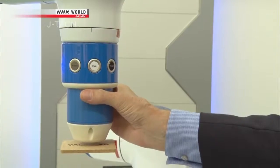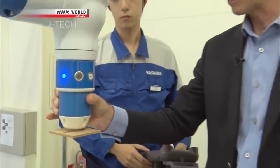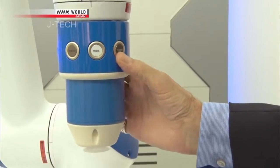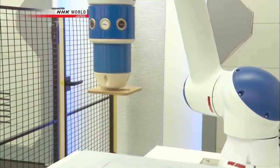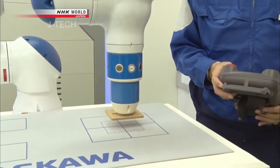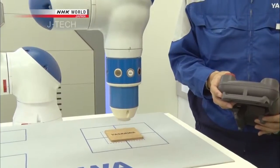This particular robot can be programmed manually without the assistance of a technician, making it very easy to use. The user moves the arm to each position in a sequence and enters a simple command at each point. The robot is designed for use in crowded workplaces where people have little or no robotics experience, or in places where the nature of the required tasks changes frequently. Very impressive.